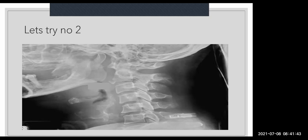So when you see loss of normal curvature, this should alert you. Am I missing something? Is there maybe something here that I haven't seen? Of course, it depends on the type of patient. If the patient is perfectly stable, maybe had a small accident, it could just be due to whiplash. But let's say your patient can't rotate the head, the BPs are dropping, you can feel a little step. You need to go back and say, am I missing something?